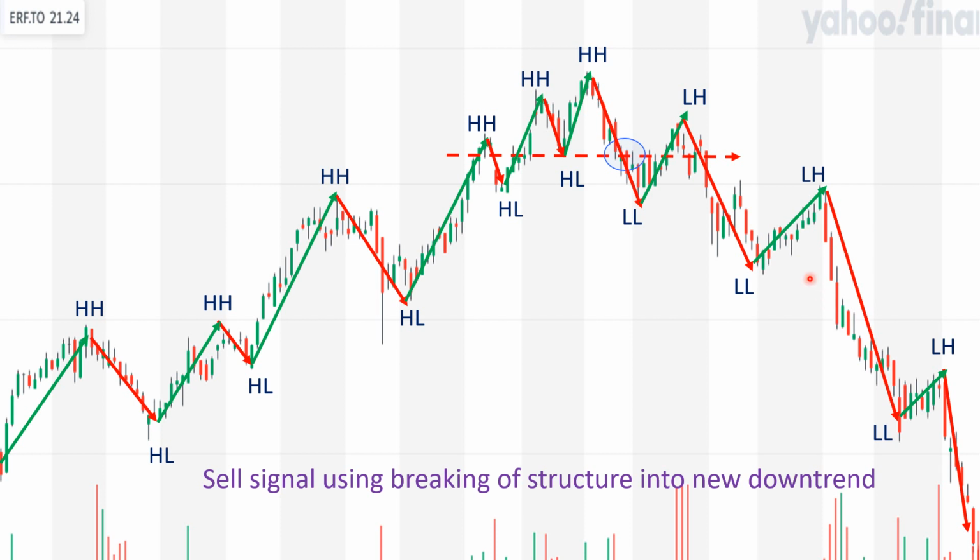So in order to exit the trade, the trader should exit the trade as soon as this pullback passes this circle, as soon as it passes the center of the circle, and put their stop loss 1 or 2 ATR above this higher swing high.